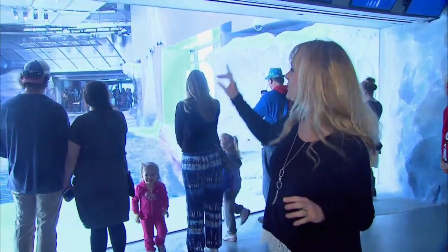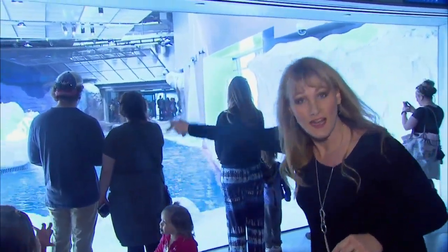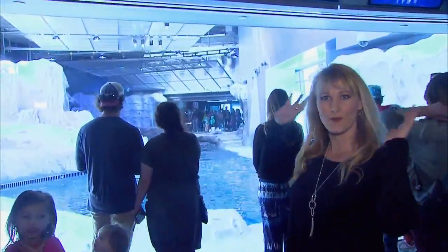We had a lot of fun going through the tunnels, taking pictures. The penguins are really up close to you, which is a really great experience for the kids.